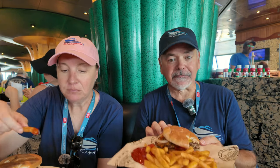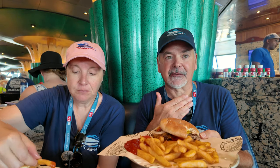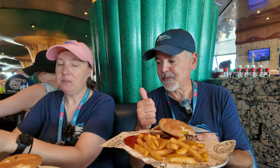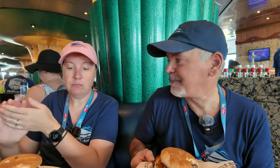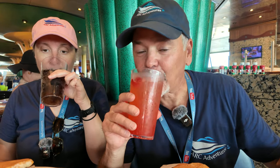So we have two plain Janes, and then we just went to the toppings bar. Let us know in a comment what's your favorite Guy's Burger. But for me, just throwing on some onion, pickles, ketchup, mustard, this is perfect. Awesome burger. We always say, best burger at sea. I think I'll stand by that. And you know our tradition, a boarding cheer. Cheers. I got the Funship tradition.